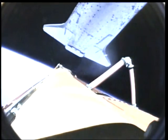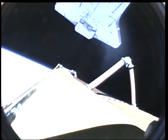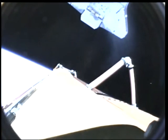And separation from the external tank. Endeavor's Commander Mark Kelly now firing the thruster jets to position the orbiter for photography of the external tank. We did a nominal MECO. OMS 1 is not required. Copy, nominal MECO, OMS 1 not required. Good burn, Endeavor. Roger, good burn.